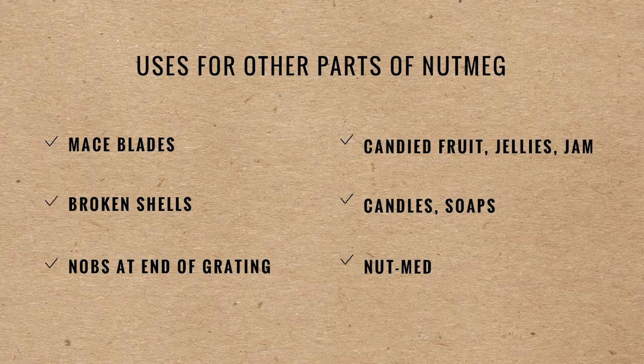And then, yeah, other parts of the nutmeg. We mentioned some of these already. The mace blades, the broken shells that we get from the processing production. The little knobs at the end of grating.